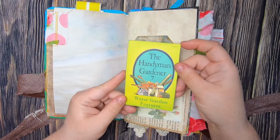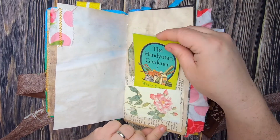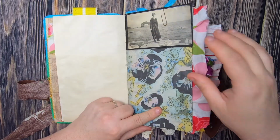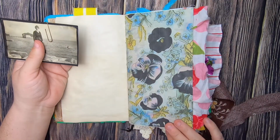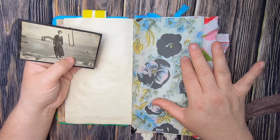And then this is the Handyman Gardener, Water Garden Features. It's from chapter 7 of a vintage gardening book. Coffee dyed paper. This is actually my own digital that I scanned from this vintage fabric.